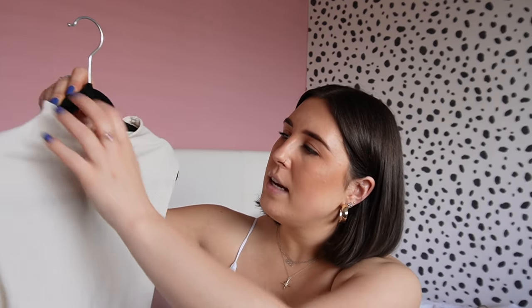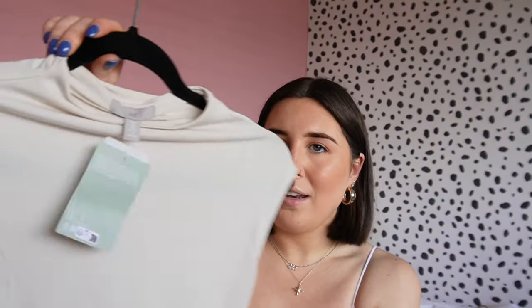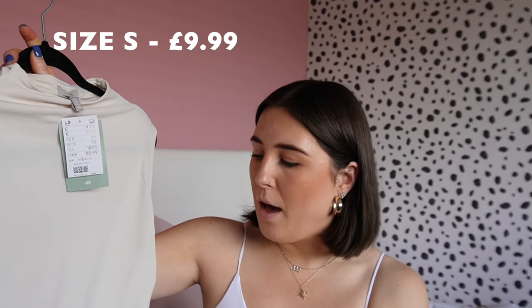The neckline is just like a little bit higher up. It's got this ruching at the side. It's not cropped, but it kind of hits like a nice length if you're wearing it with trousers or whatever. And it's just really nice. And I got it in a size small, and it was $9.99. So it was such a bargain. So cheap. And yeah, it's just a really nice slinky material.